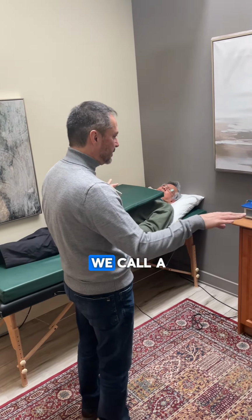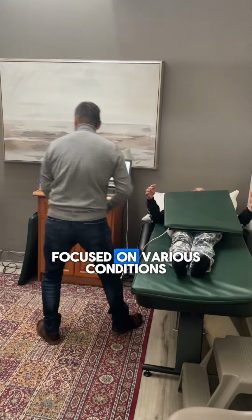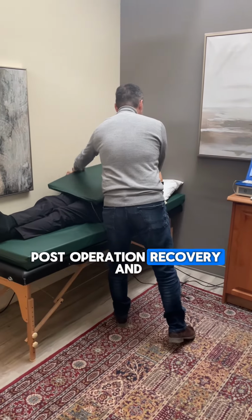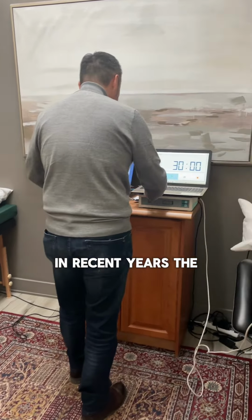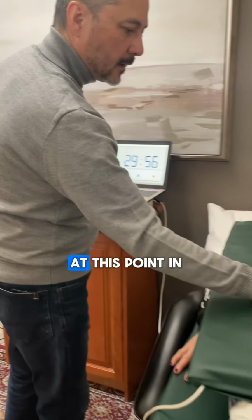Today he'll be using what we call a PEMF sandwich for my parents, and today's session is focused on various conditions like arthritis, spasms, post-operation recovery, and other things that my parents have been dealing with in recent years. But the main goal is preventative. Their quality of life is most important at this point in their life.